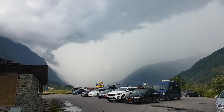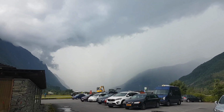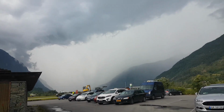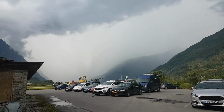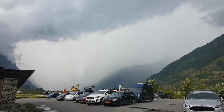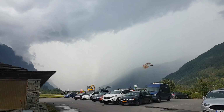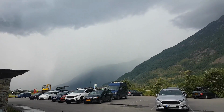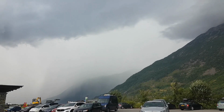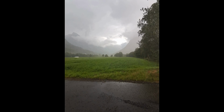Okay, so we just thought we'd show you while I can, before I actually have to go back inside. But this has rolled in the space of probably 5 minutes. We watched it come over, and then we've put the car in the best position we can, and the clouds are just coming in over the top of the mountain. It's quite extraordinary. Wow. So we're bunkered down.